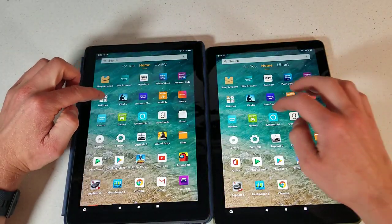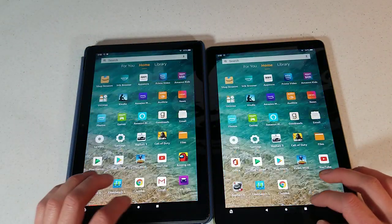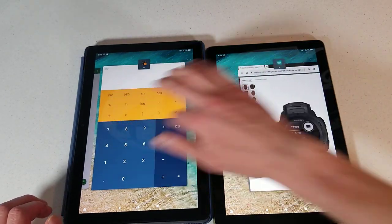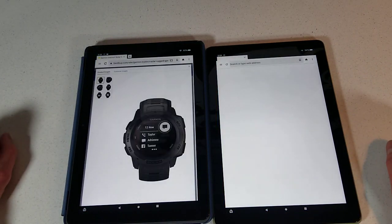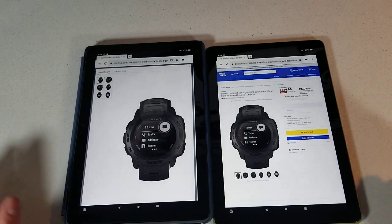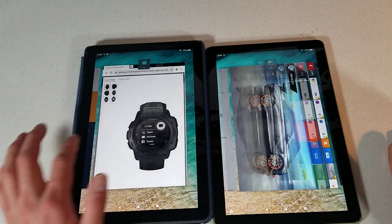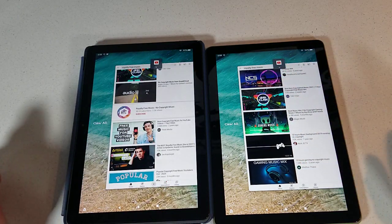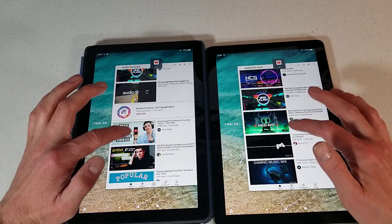The non-plus is actually winning. And one more. So that is weird. Alright, now we'll go back into each application here. So not reloaded. This is going to reload. Again, this is where that RAM is going to come in handy. Even though this does have 3 gigs, which is more than the 2019 version, still less than what this one has. And we have a bunch of stuff open here.